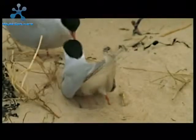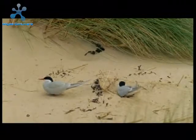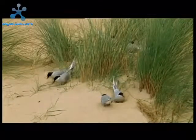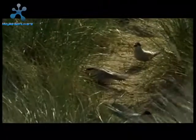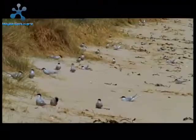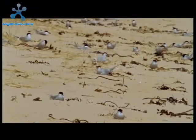Now it's time to set up home. The nest is nothing more than a shallow scrape in the sand. And sometimes there can be a bit of a flap over the residences with the best sea views. This formerly quiet beach is now a noisy colony.